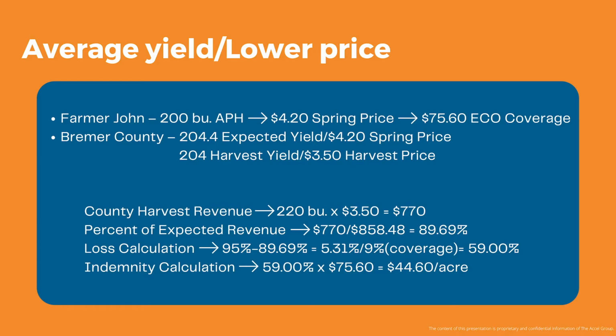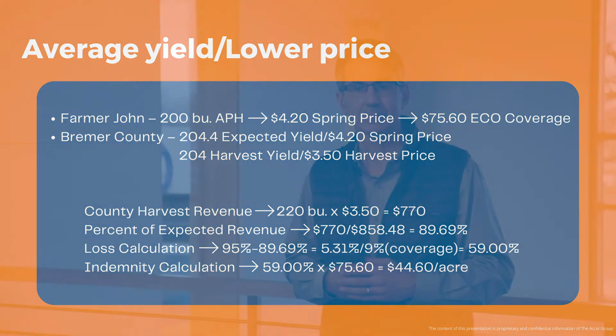That gives you roughly 89% of the expected value. Subtract 89 from your 95% coverage. Divide that by your 9% band, gives you a 59% band loss. Multiply your band loss times your coverage of $75.60. It's going to give you an indemnity payment of $44.60 an acre.